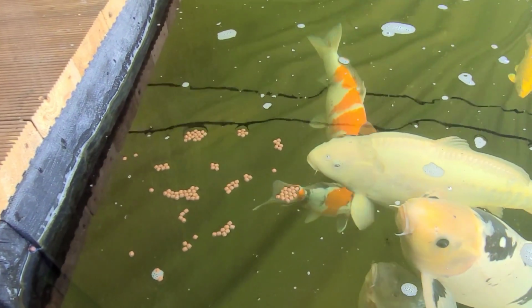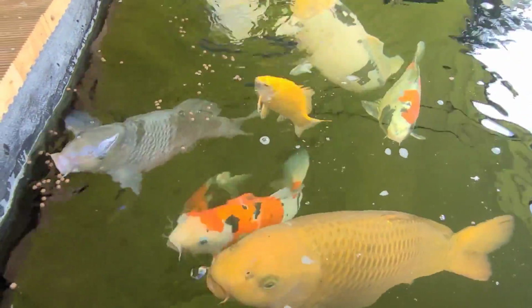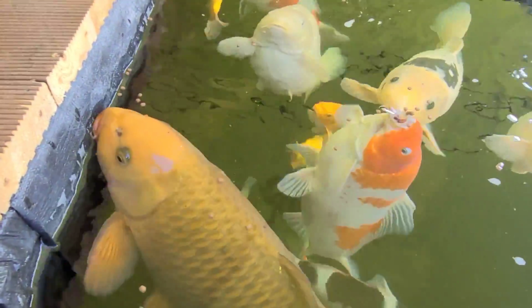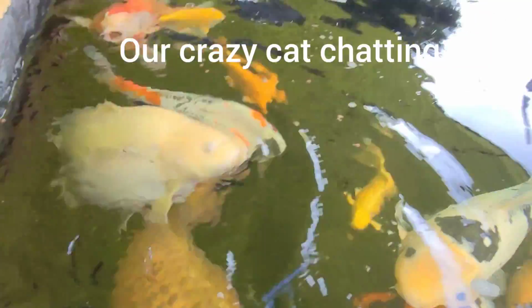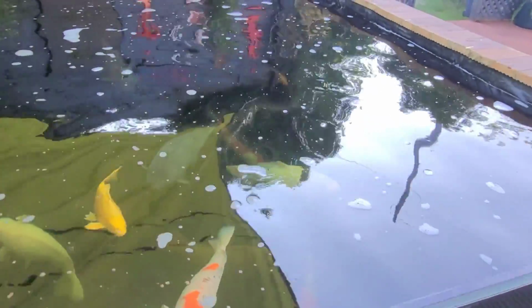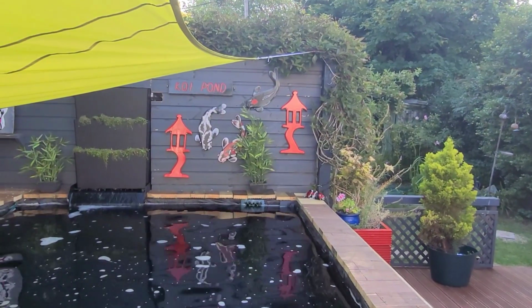So the fish are doing really well. No issues there. Eating like crazy, non-stop. Temperature of the pond today, no idea, because the thermometer's not there. Wonder where that's gone. So there's the back.